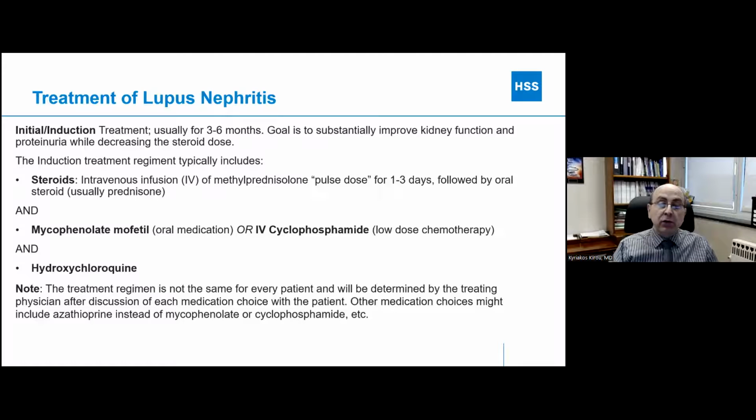And we often use something called hydroxychloroquine, which is a relatively mild medication and not very strong, but in combination with the other medications provides additional help. This treatment regimen is not the same for every patient, and it will be determined by the treating physician after discussion of each medication choice with the patient. Some other medication choices might include azathioprine instead of mycophenolate, and etc.